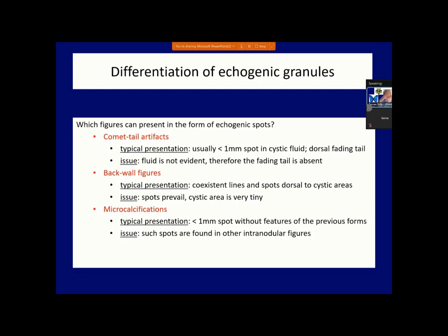We must realize that in contrast with the above discussed two cystic-related forms and the connective tissue, which have at least in part of the cases a characteristic presentation, diagnosing a microcalcification is a matter of exclusion. Okay, we all know that microcalcification is a round, bright echogenic granule smaller than 1 mm in maximal diameter. However, such granules can be presentations of connective tissue or comet tail artifact without the characteristic tail and granular forms of backwell figures. So granulation that looks like a microcalcification is not diagnostic by itself.